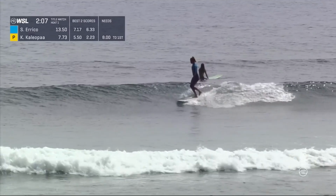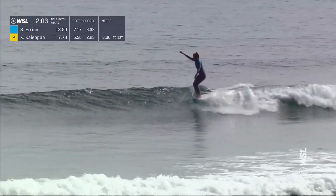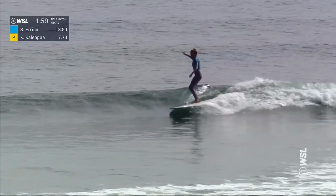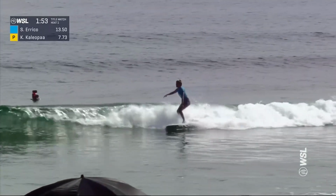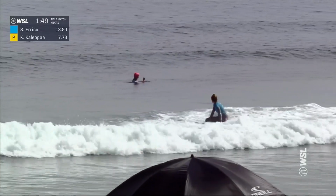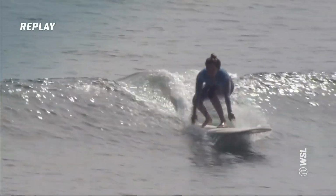Soleil Errico activates on an insider here. Gets straight to work. 5 over the nose, 10 over. Nice extended nose ride there on a tiny little wave, but it's a perfect tiny little wave. Cross-stepping, style, grace on display. I mean, from the tip of her toes all the way to the very end of her fingertips, right? Yeah, this was a smaller wave for Soleil, but look at the way she surfs it.